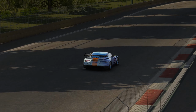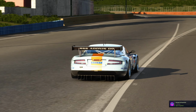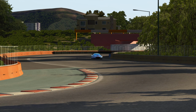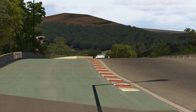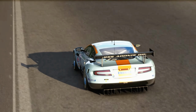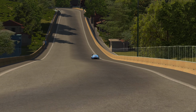And finally on the list, we have a track that I hope I'm not completely butchering. This is Potrero De Los Funes. This is an Argentinian track. This is once again being posted over on Race Department by Rainmaker, and it is a very interesting track in the Argentinian countryside. Its full layout with all the chicanes is 6.1 kilometers long.